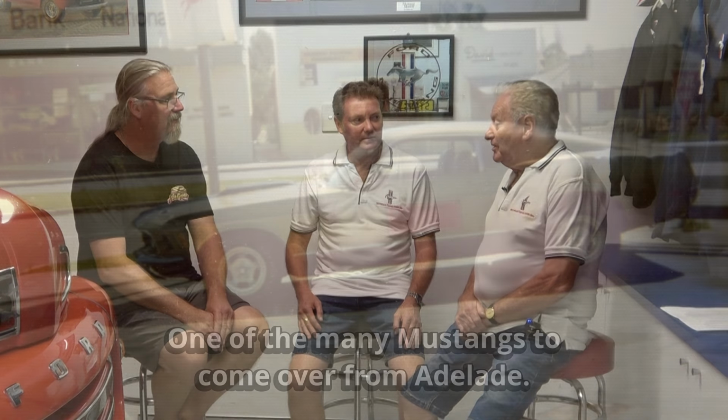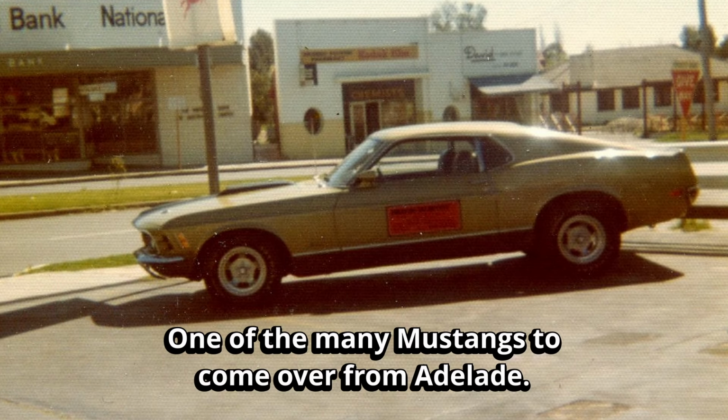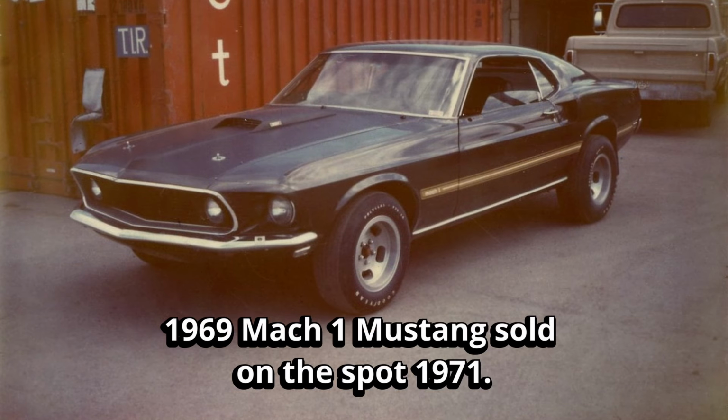Okay, so I assume that Exmouth would have only had so many cars in it. So where were you getting your cars after that? In 1971, I went to Adelaide and met a chap called Ron Lewis from Task Imports. He was one of the biggest importers in Australia back in those years. And I hooked up with him and he said, I'll get you some cars and you can sell them on consignment in Perth. One of the first ones that came out was a 69 Mach 1, 4-speed, which is very desirable.